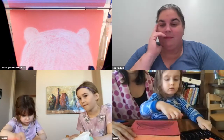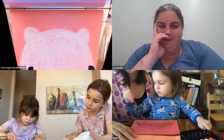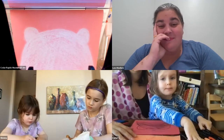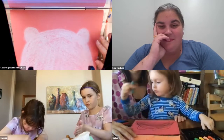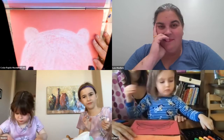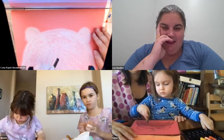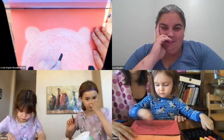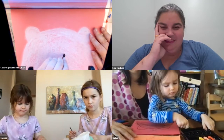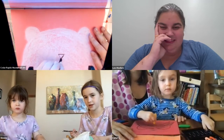When you have your bear head kind of shape, then you can add your bear's facial features, just a little detail here and there to make him look more like a bear. So I'm going to use a black crayon. You can use a marker or a pencil or whatever you got around. But here's the easy part. The nose is basically, I'm going to put it like right in the middle of his head. Basically a triangle. I'm going to make a triangle.